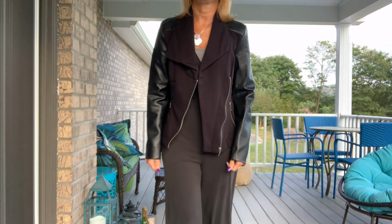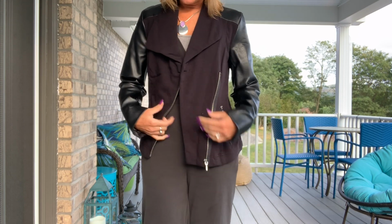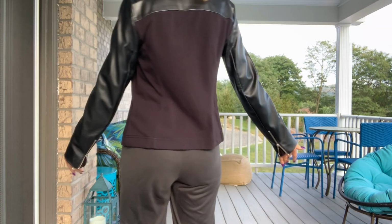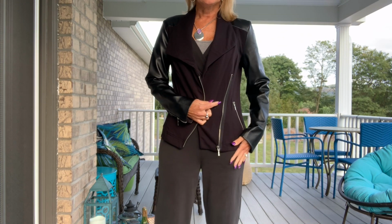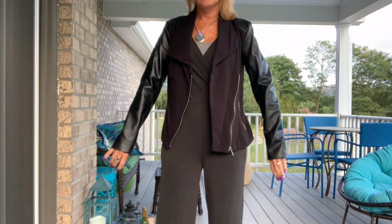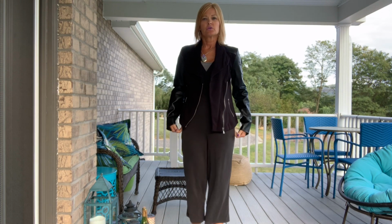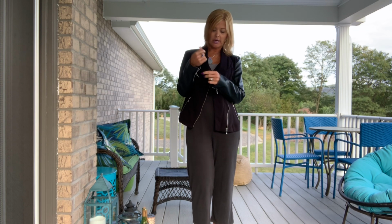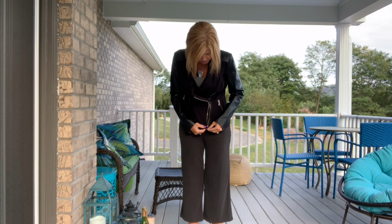Okay, so the first jacket is by INC. It's a mixed media, so you can see it's stretchy and comfy in parts of it, and then it's fake leather in parts of it. All right, so here's what it looks like, and I have on a jumper today, so I thought that'd be a good outfit for me to try these jackets on with. So I'm going to keep the same outfit on for all the jackets. Sorry, I'm not changing outfits. So here's what it looks like. It does have zippers here on the side, so it's kind of a moto style, but it's more of an asymmetrical zip.